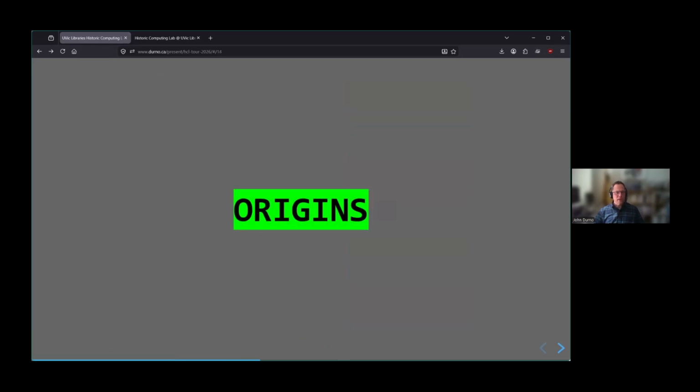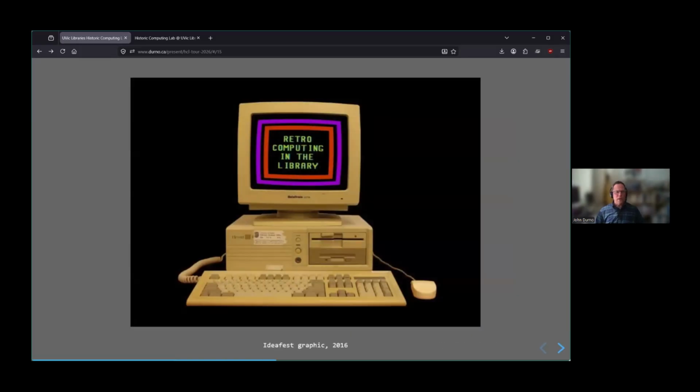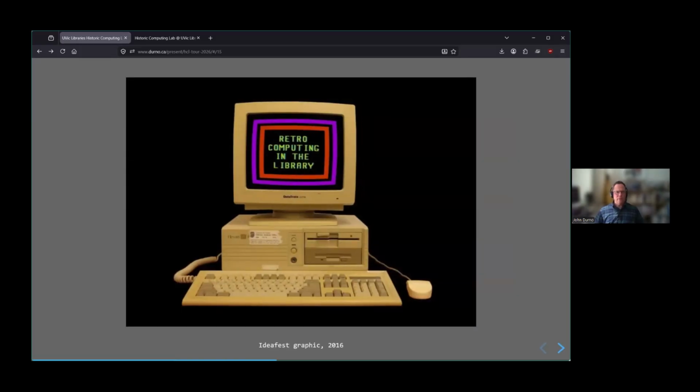I wanted to talk a little bit about the origins of the lab. I'm just conscious of the time here, so we'll move along. I never had any intention of doing this when this started 10 years ago. I was on a research leave looking at how we would make accessible some of the digital media and materials that we collected in the university archives over the years.